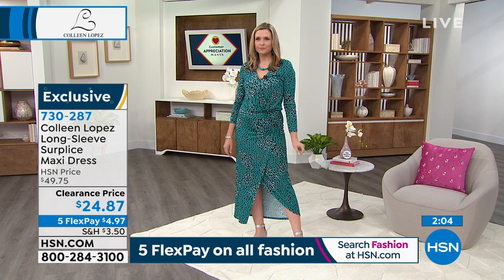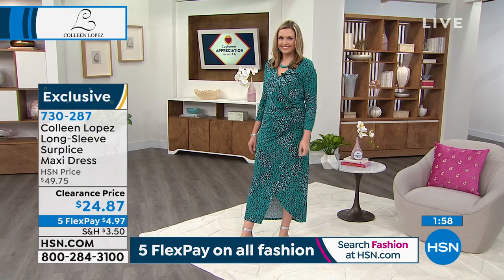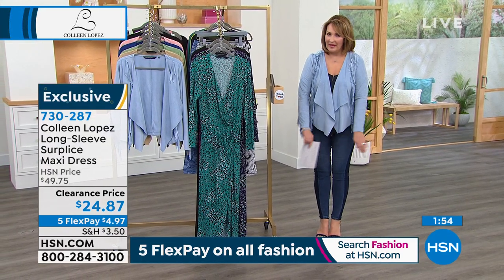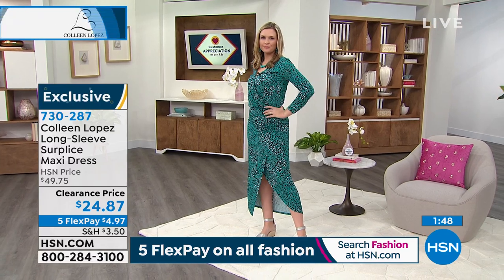I like the slit in the front. It gives a little peek of leg, but not too much. When you sit down, it doesn't open up too much, so it's easy to wear when you're sitting, standing. And again, there's something about that slit in the front that gives you that pretty peek of leg, but it's not too short. If you're petite, this is going to work for you also.